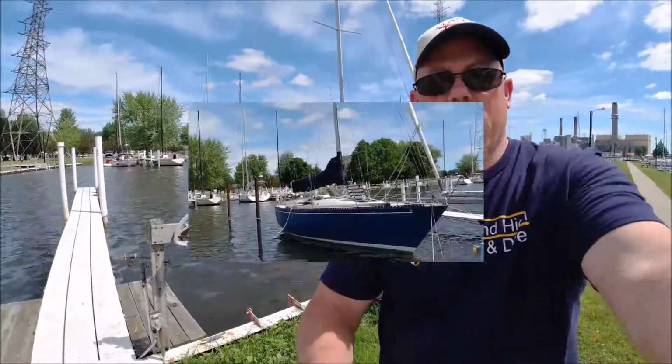Hello, we're going to try to do a quick boat tour since I've been pretty busy. I'm not sure how good the audio will turn out on this because it's so windy out here. There she is. That's the Johnson NY40. I'm going to switch the camera around. Here she is.